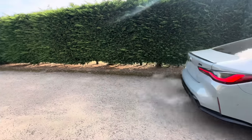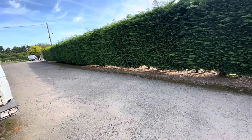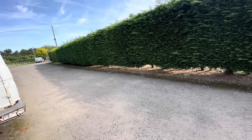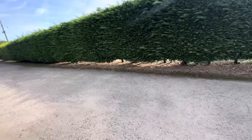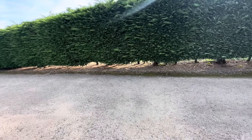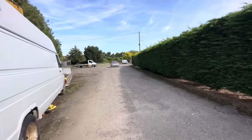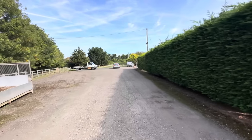So the car was, of course, we need to go back to the date, but I believe that car's been sat since December, and it did not run until the day we got it back and got it running. So it's been sat outside as well. It hasn't been sat inside. So I guess there's a fair bit of moisture, and you give it a little bit of revs there. That sounds lovely. Yeah, really happy with that.